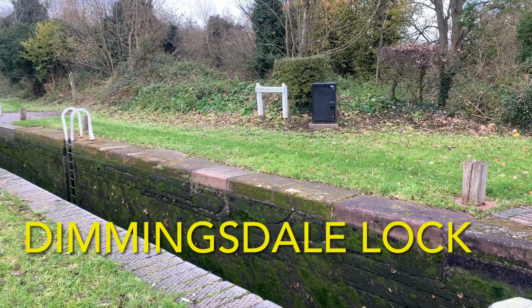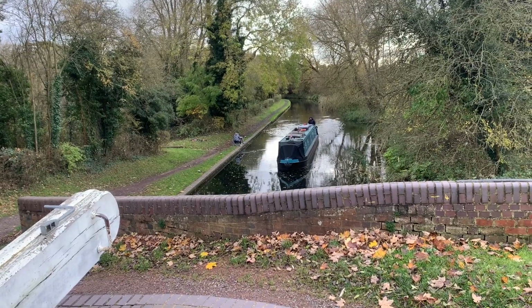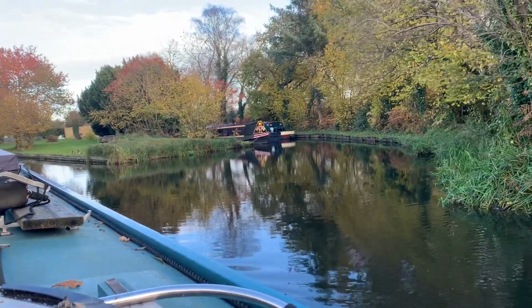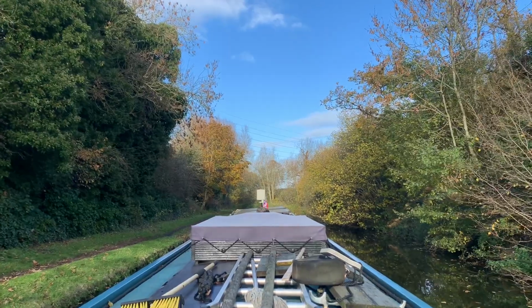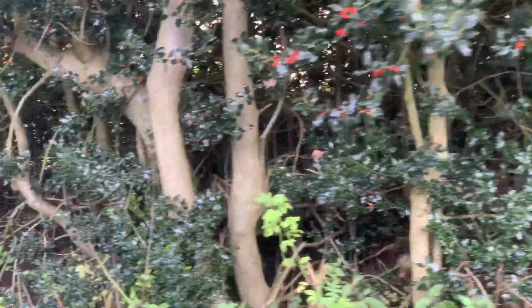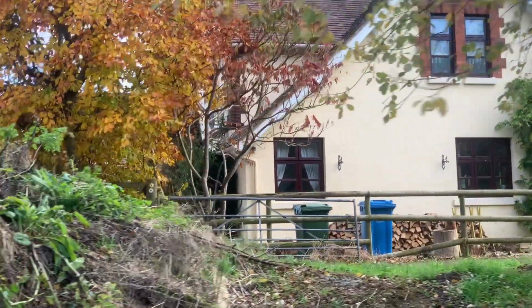So this is Dimmings lock. And here Stephen comes. That pretty scenery. Nice little mooring spot. Pop them trees. Not leaves falling on you. Through the trees, but you can't see because I was too late with my camera. See if we'll peek through this way. Look at that. Massive. Absolutely massive.